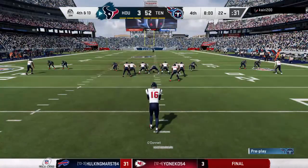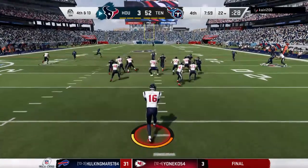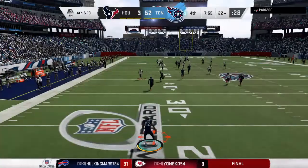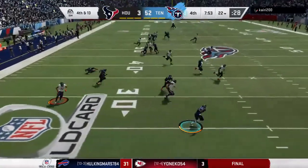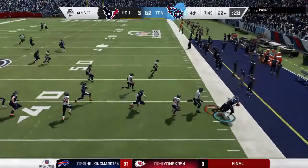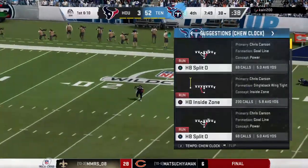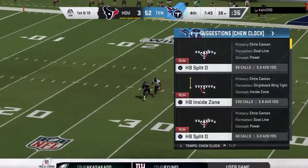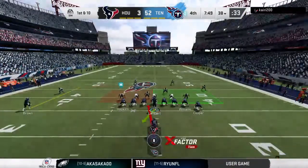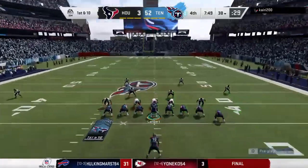Here's Pat O'Donnell now as he's on to punt for the first time this afternoon. Nice job bringing that one back. 14 on the return, and it'll be Titan football. The Titans offense set to begin the drive, and this game comfortably in hand. The scoreboard speaks for itself.